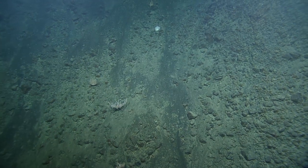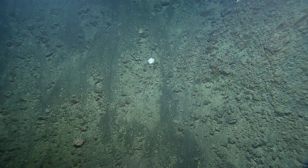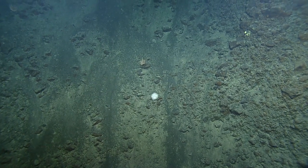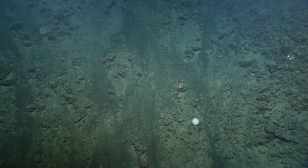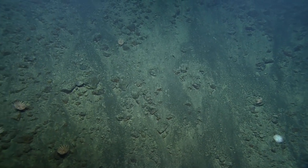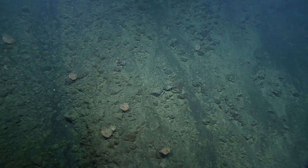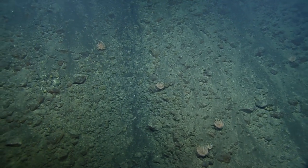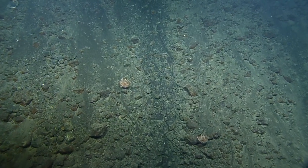We're about 1,182 meters now, so we're working our way up. The peak is on the order of, Chris, about 800 meters? You mean at the top? Yeah, so I think those definitely are urchins. I can see a little bit more of the structure there. They've been these white blobs that we've been seeing. I couldn't quite make out their spines and structure, but that was a little more clear after seeing a couple of them.